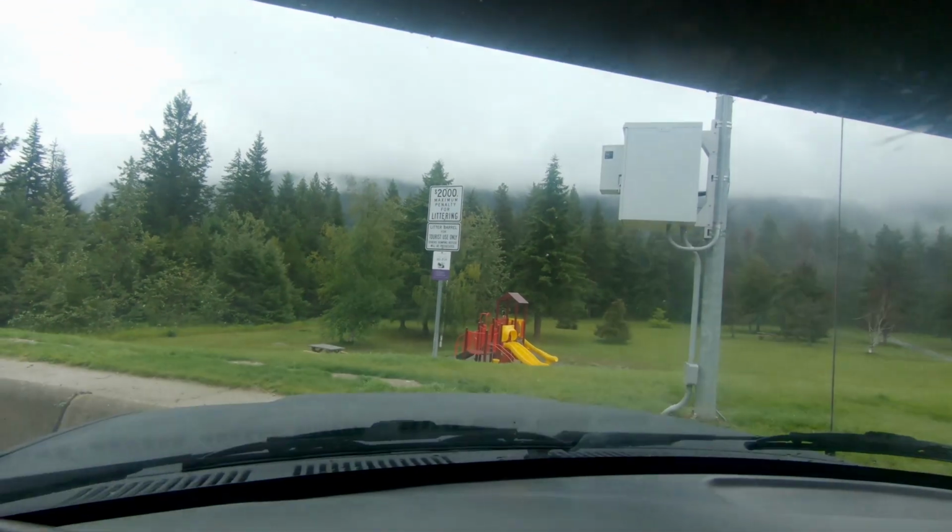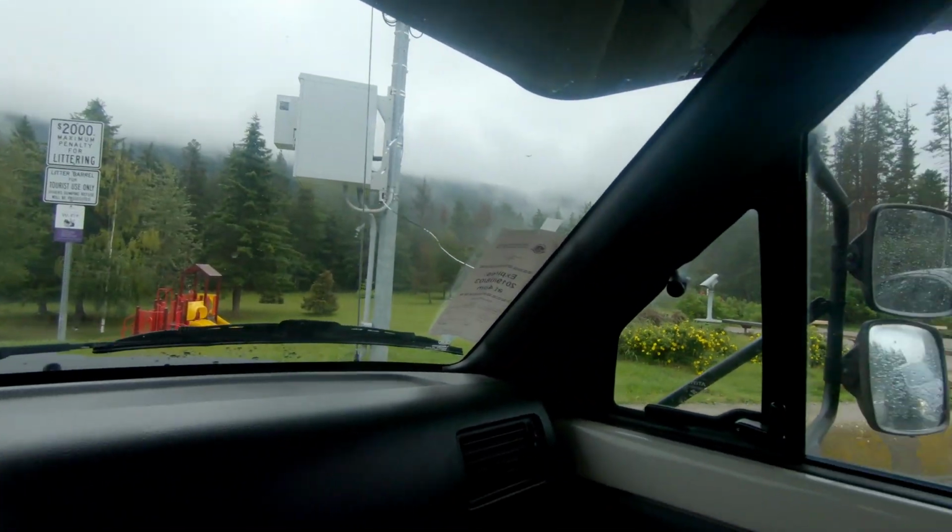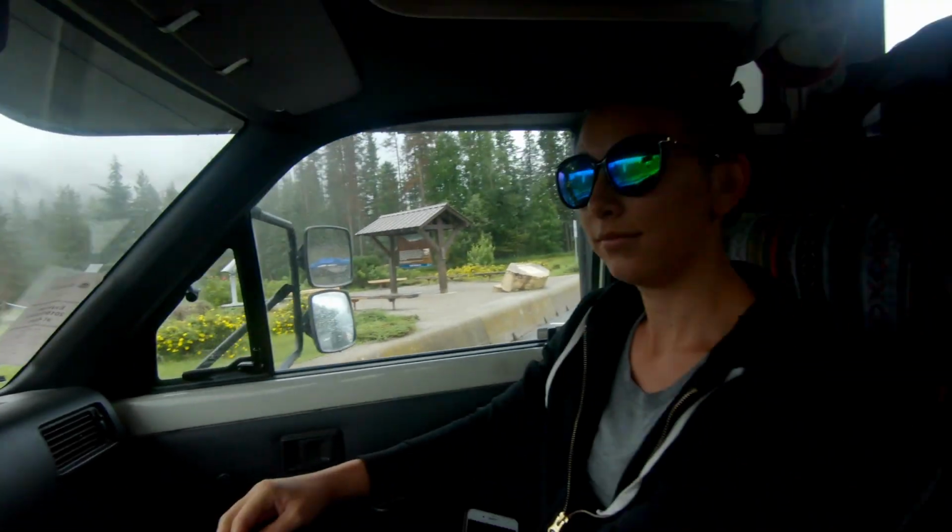Let's see. It was way nice. It even had free Wi-Fi, but the only downside was it's close to the highway, so there was a lot of road noise during the night. But yeah, we stayed here for the night, and we're headed on to Vancouver now.